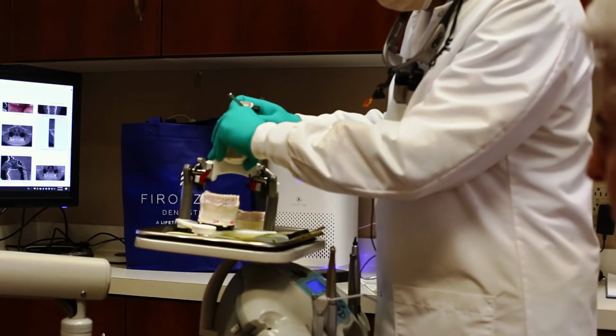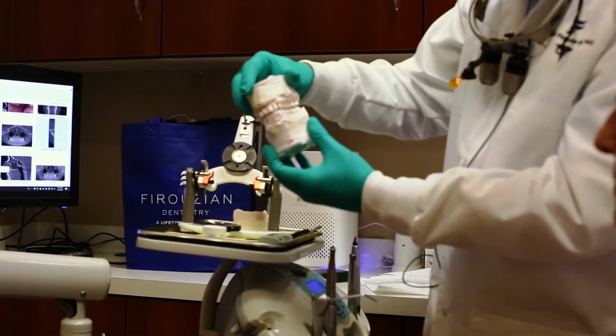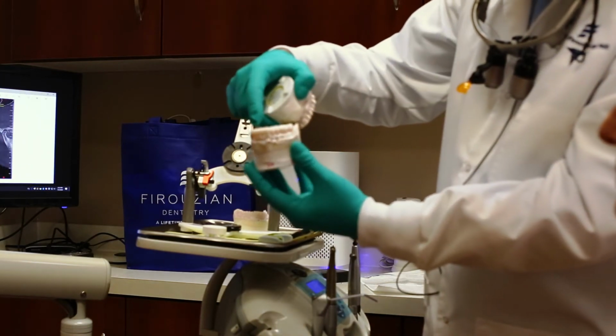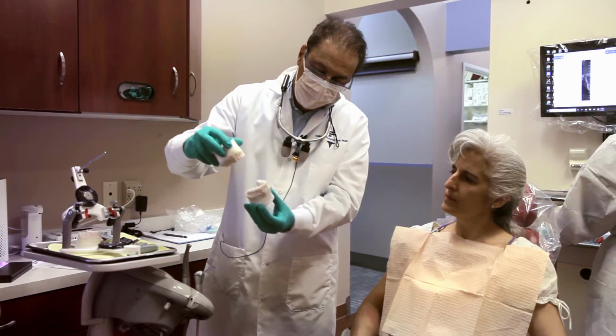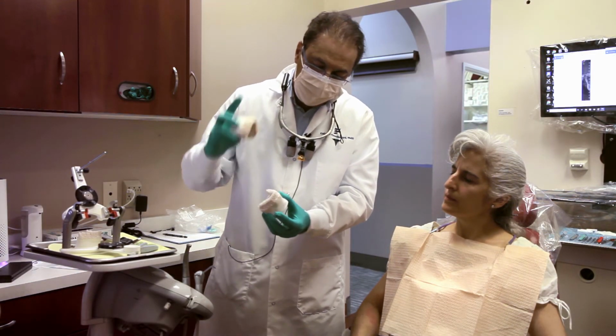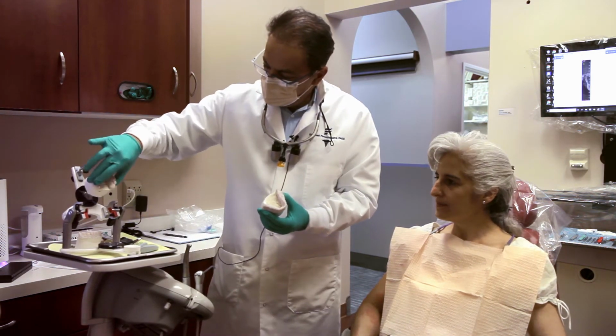What that's doing is it's bringing your lower jaw forward. So it's allowing your mandible, your lower jaw, to come more forward just by the way these teeth are designed. So every time you open and close, it allows you to close in a different position that's more comfortable for your jaw joints. So that's the goal of this treatment.